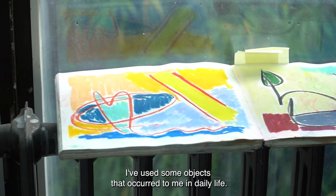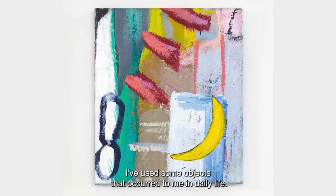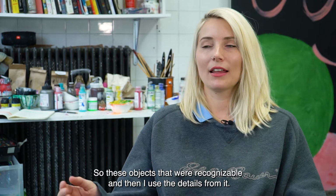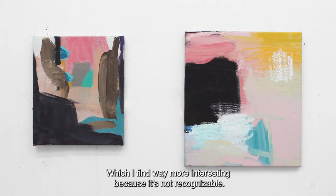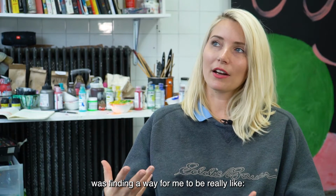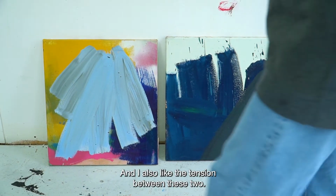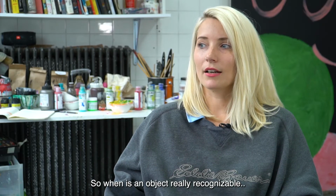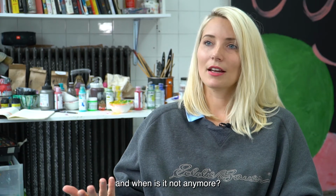I've used some objects that occur to me in daily life. That's where I started, so these objects that were recognizable, and then I used the details from it, which I found way more interesting because it's not recognizable. So I think zooming in on those details was finding a way for me to be really like, yes, this is what I mean. And I also like the tension between these two. So when is an object really recognizable and when is it not anymore?